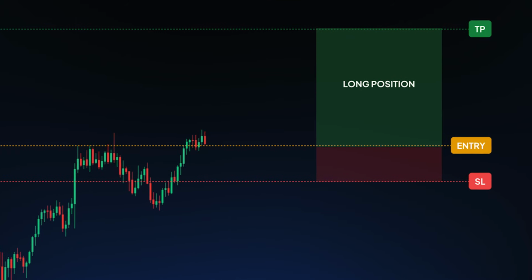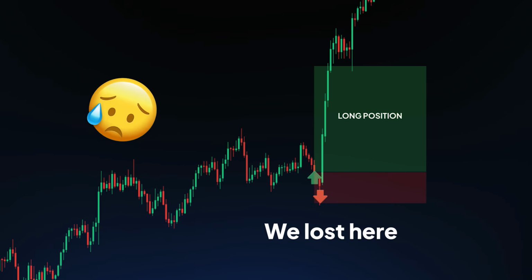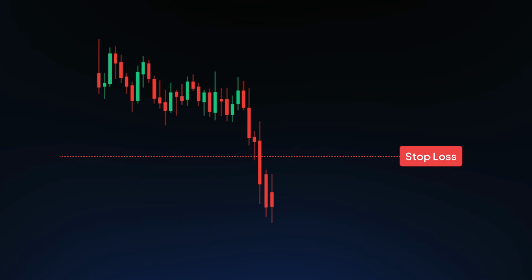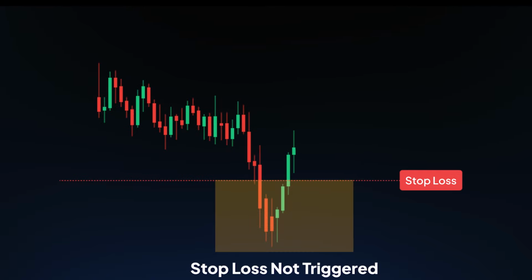Ever got stopped out right before the market bounced back in your favor, and then watched it rally without you? It's like the market's playing tricks on you. Altrady's Stop Loss Cooldown feature offers a solution by delaying the execution of stop-loss orders, giving the market extra time to recover above the stop zone and keep your position alive.